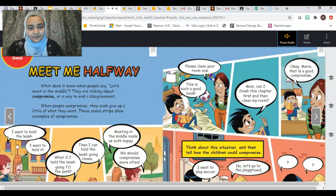Please clean your room now. This is such a good book. Mom, can I finish this chapter first and then clean my room? Okay, Mario, that is a good compromise.